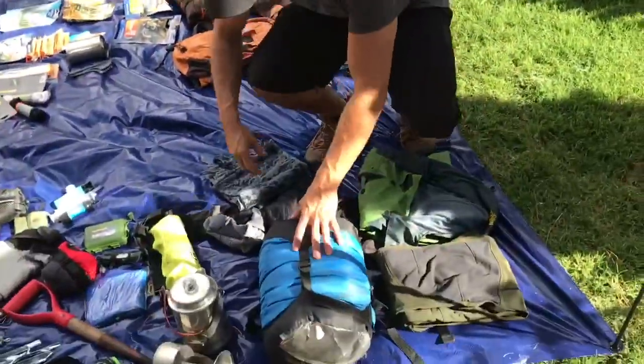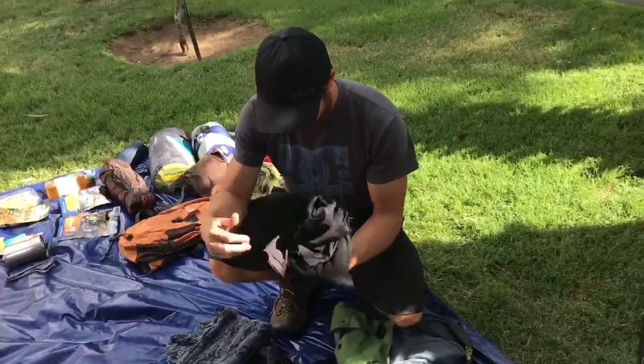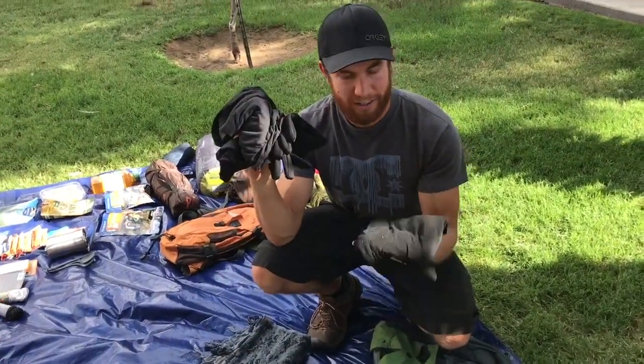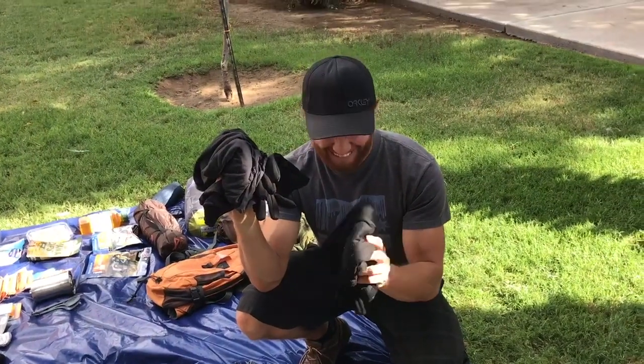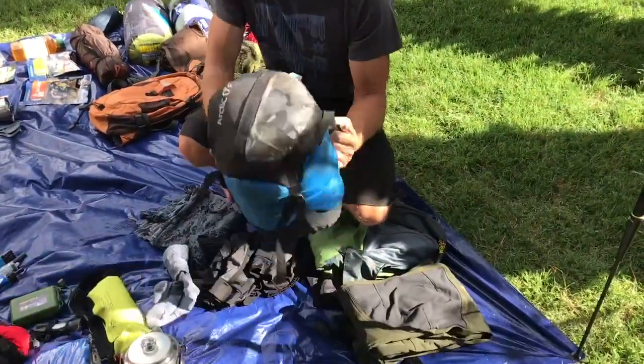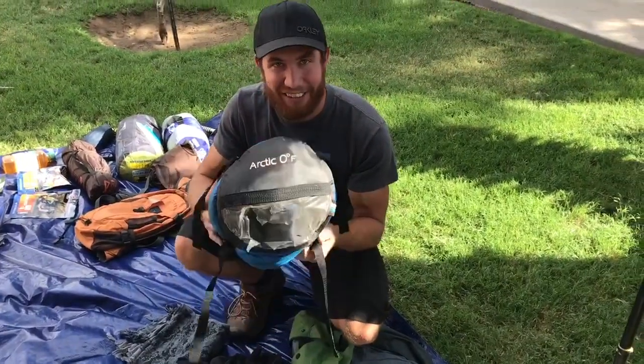So, right here, I got all my underlayer, gloves, socks, shirt, long sleeve, and some pants. I got my mummy bag here. It's a little big. It's for Arctic.